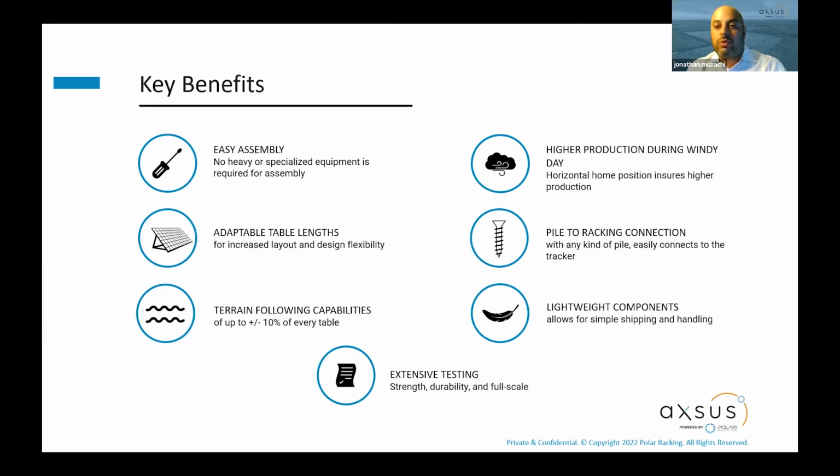Higher production during windy days. Again, we stow at 0 degree once it hits 30-mile-per-hour winds, allowing us to produce throughout the day if you are in a windy climate. Pile to racking connections, multiple pile to racking connections, so we're able to handle all the major types of foundations, being I-beam, driven C-channel, round post, helical, ground screw, and even ballast.